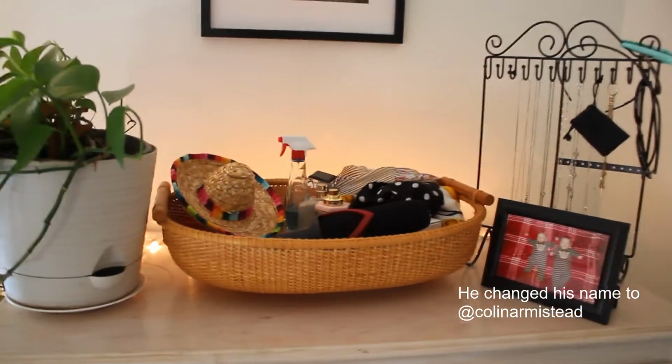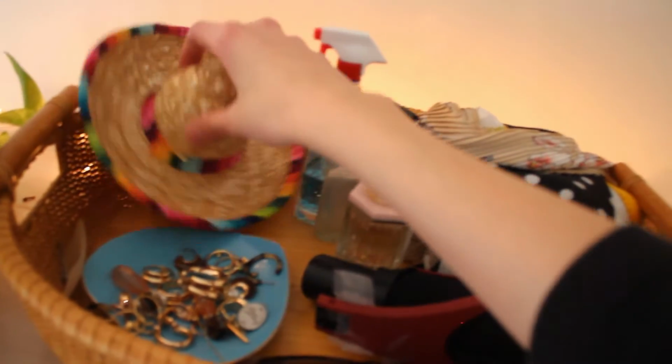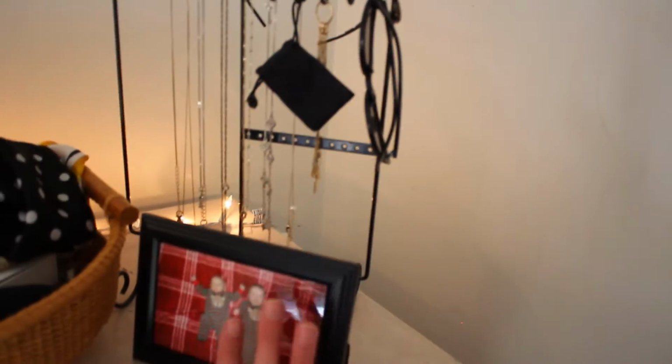And then I have this, it's a little cluttered, but I didn't know what to do with these things. I'm using this now, but I have jewelry in here, a mini sombrero, perfume, and then my hair scarves and sunglasses and some hair stuff. I don't really have a place for any of these things, so that's why it's right here. I have some jewelry and some cute baby relatives.